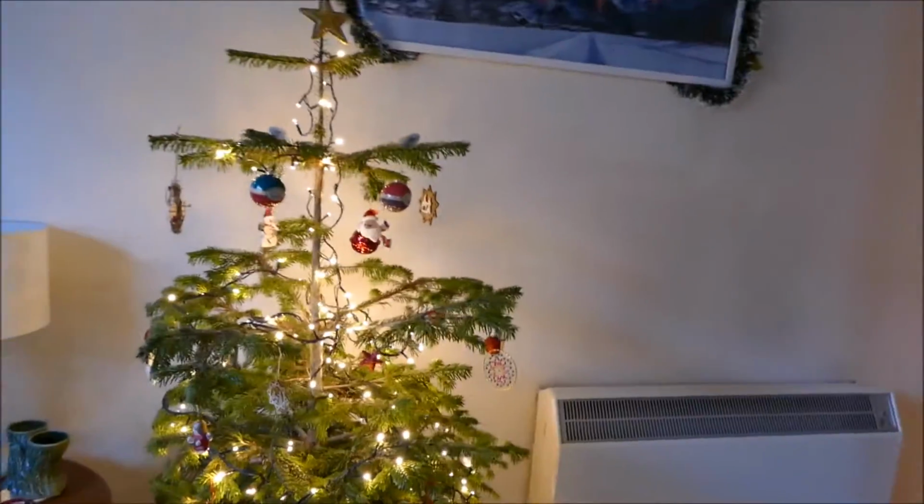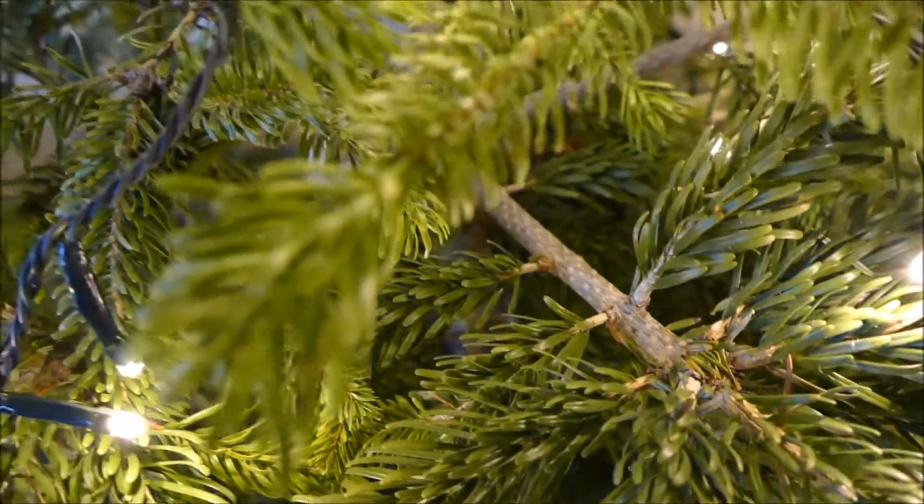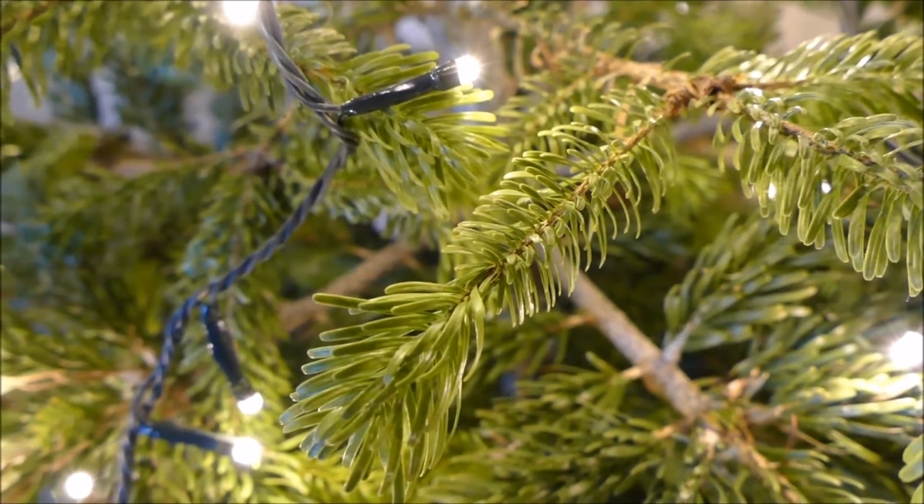It's been in the same small pot, and because of that it has started to suffer, and unfortunately I think it's almost dead now, because the last few years it's been a really nice lush green colour, but you can see it's quite a yellowy green now. It's quite kind of dried out, so it's really not looking good.